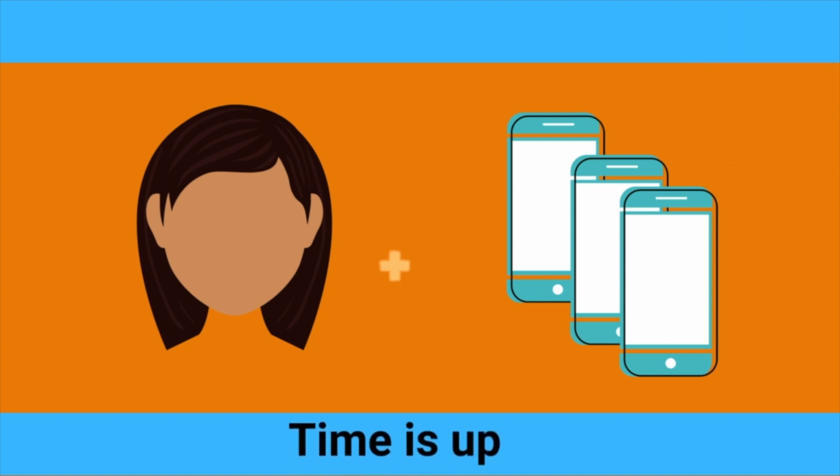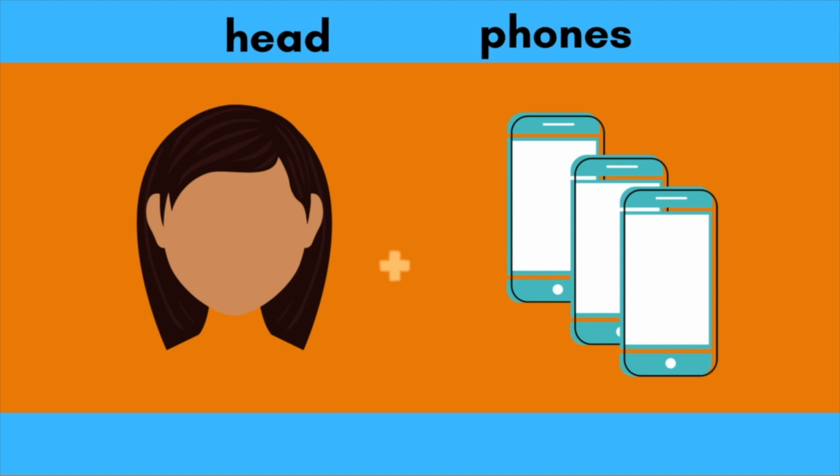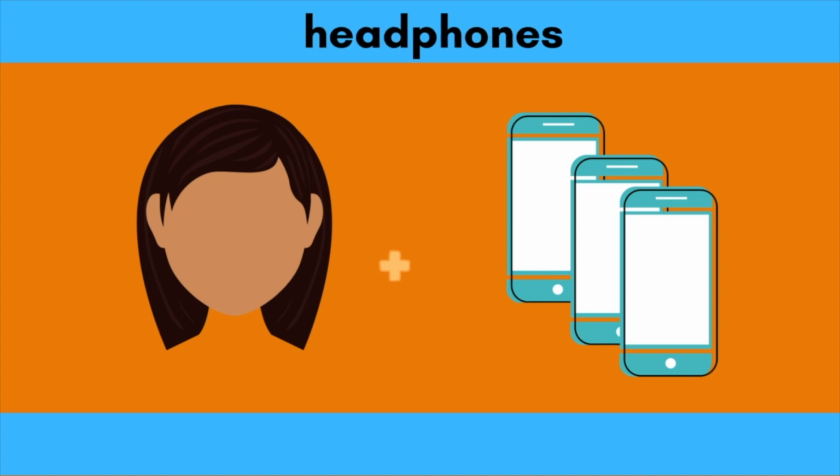Puzzle number five. Time is up. Head plus phones. Headphones.